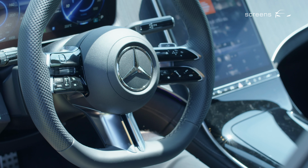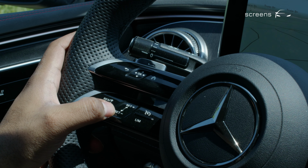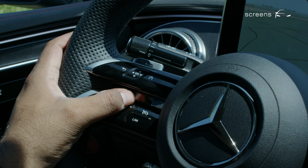What do you think of the touch controls on the steering wheel? I feel like for my big hands and fingers, they're a bit small. How has your experience been with those touch controls when you're driving the car? First of all, the architecture. If you understand that the left side is for the instrument cluster and the right side is for the head unit, you're pretty safe navigating your way through all the menus.